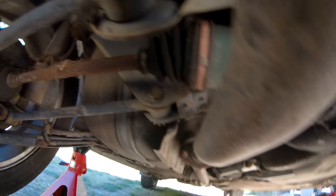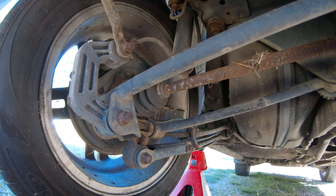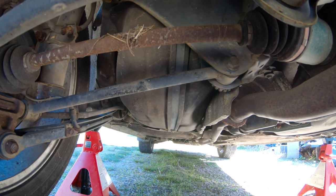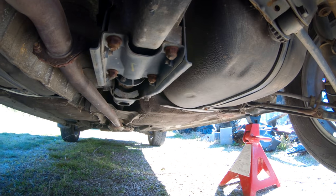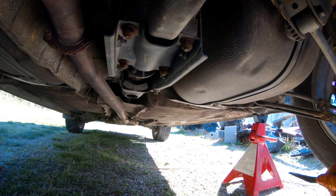Looks like both rear CV axles are still in good shape. Boots are not torn, no issue there. Due to the age of this thing, I can assume we're gonna put four wheel bearings and hubs in it just because of the way the wheel bearings were in these cars. Rear sway bar is taut, no issues there in the links or the bushings. Do a quick check with the pry bar, check some of these suspension bushings. Looks like our trailing arm bushings have gotten very tired. They probably need to be replaced.